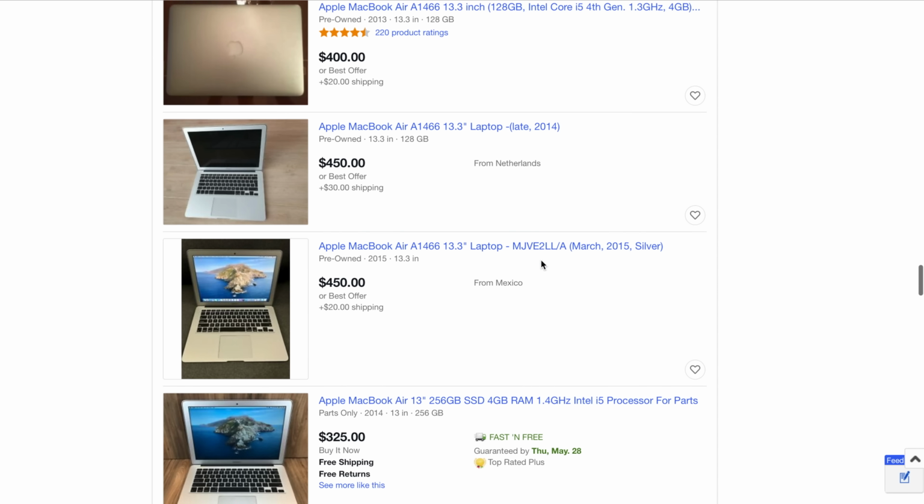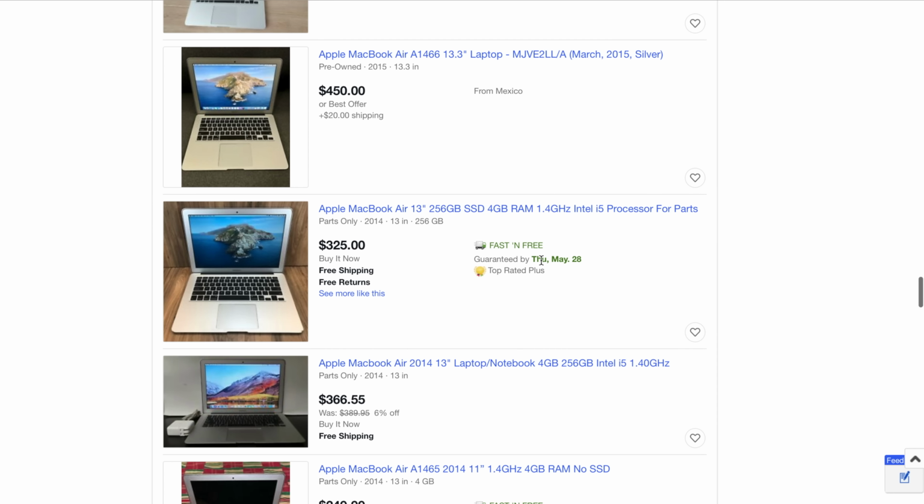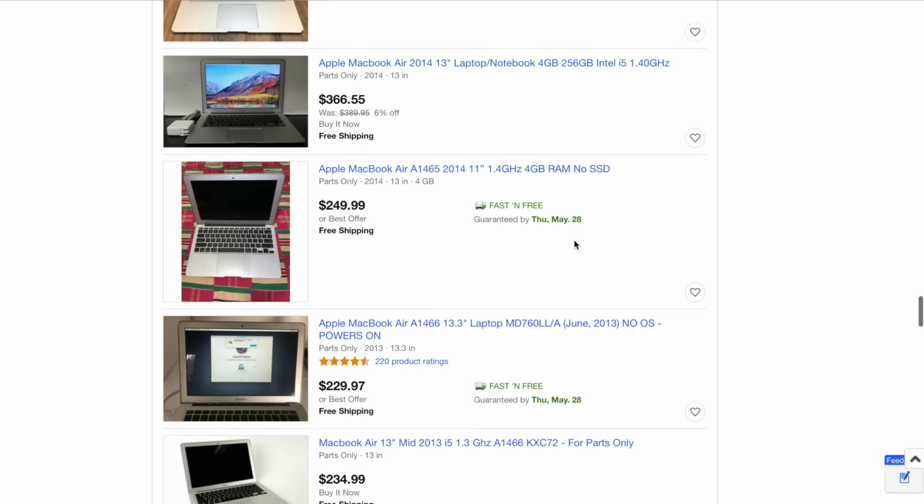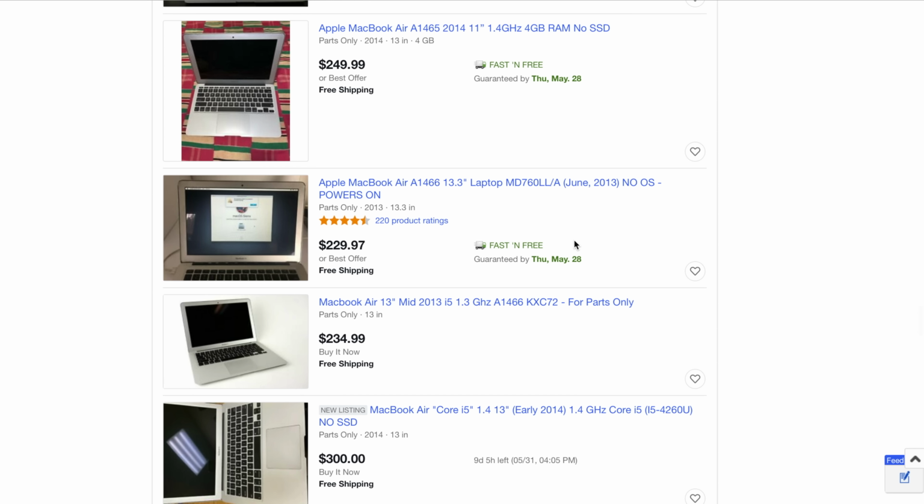And as we keep scrolling here, you can see there are a ton of options. There's more 2015s, there's a 2014 with upgraded storage. You have a lot of options in this price bracket here. So as you can see, these older MacBook Airs can provide a ton of value at this price point.